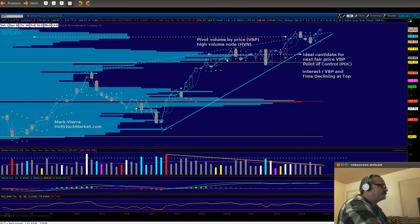Up above here, this is volume by price. So we can see these volume nodes, the more activity you'll see, and the highest activity would be your point of control. That's the most shares changing hands at that given price. What else do I have in here? Let's see. This dashed blue line is a VWAP, volume weighted average price, and these dots are showing an upper and lower channel to that VWAP.